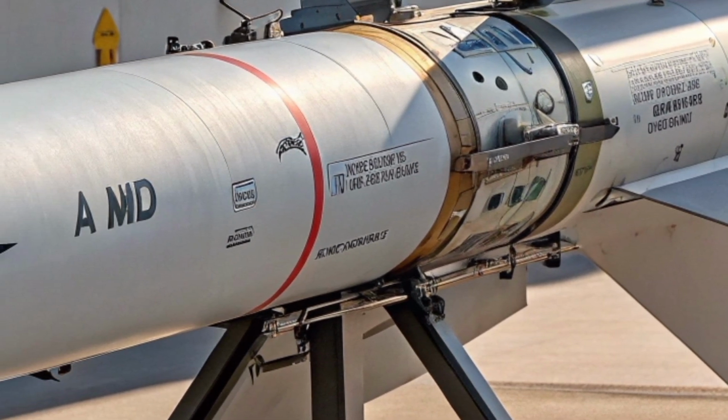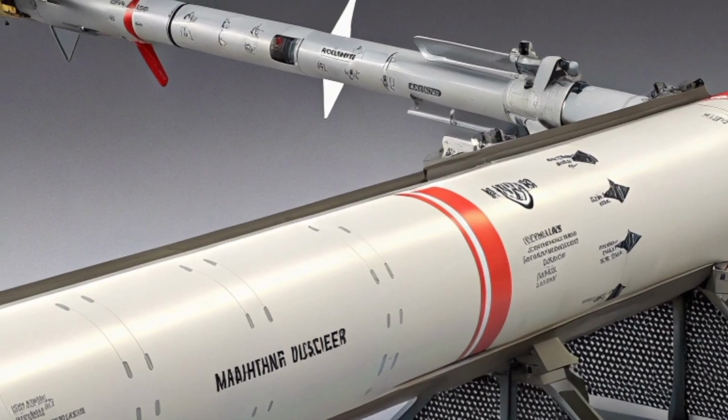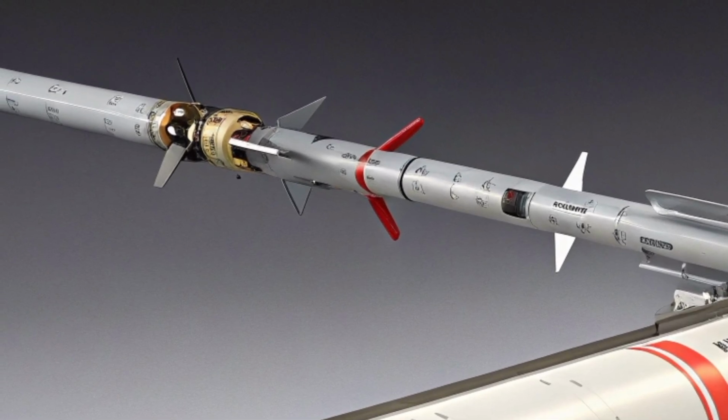In Libya, for example, the missile strikes helped remove a dictator, but also plunged the nation into years of civil war. Many African leaders now view such interventions with caution.